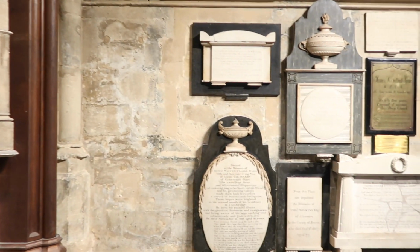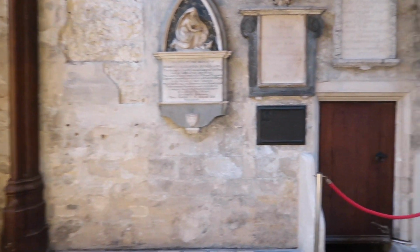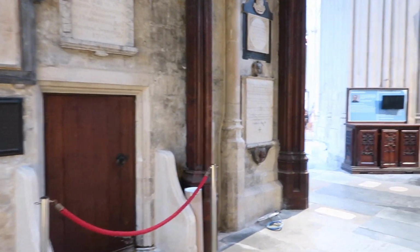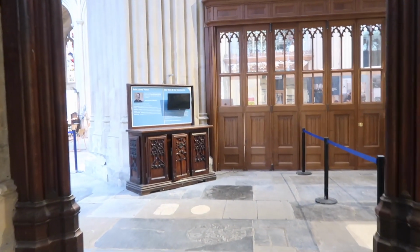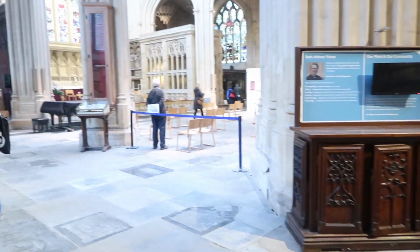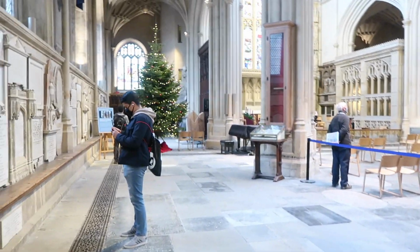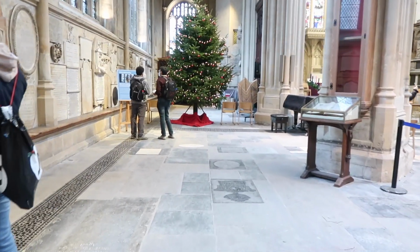And because of the construction right now, they don't really have that. So you can't really take a picture straight on, down the center of the church. But I would still recommend you go see it, especially if you're religious, or if you love seeing the architecture of churches and the great cathedrals of Europe. This would absolutely be one to see if you're in Bath.